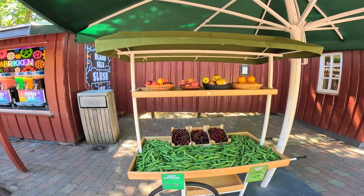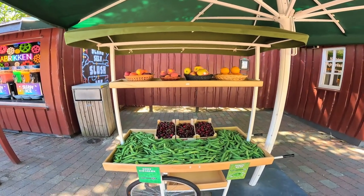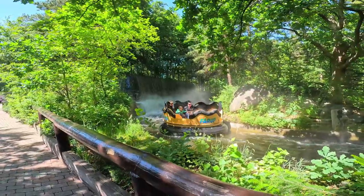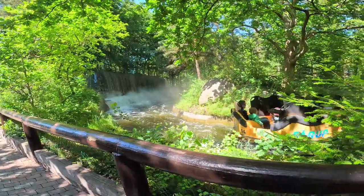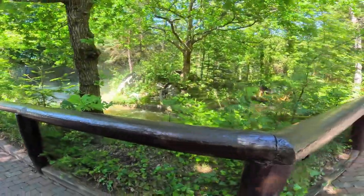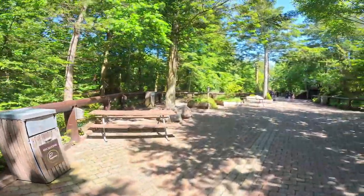A limited array of fridge magnets, but I did get this funky little ferret one to add to the collection. Well, you don't see this at British theme parks. Fresh fruit and veg available to purchase. I wish it was a little warmer, because I quite fancy that, but looks like it could be a bit of a drencher.